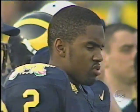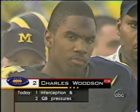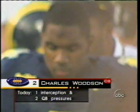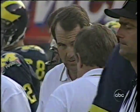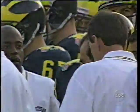Here are the Heisman Trophy winner's numbers on the day. He's had a pretty good half. Nothing in particular offensively, but the defensive play has been good. Washington State was down there, and a bit of a bad pass by Leaf, where the pressure forced him to throw the ball, and Woodson was able to intercept it. Otherwise, it might be at least 10 points, maybe even 14. He just threw it a little bit late, and you can't do that with Woodson.